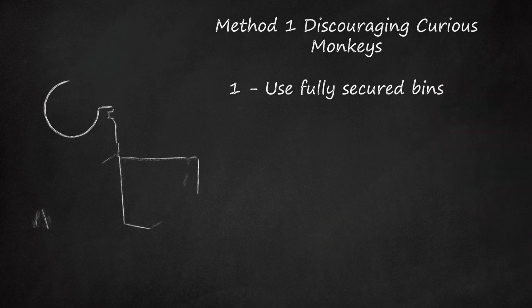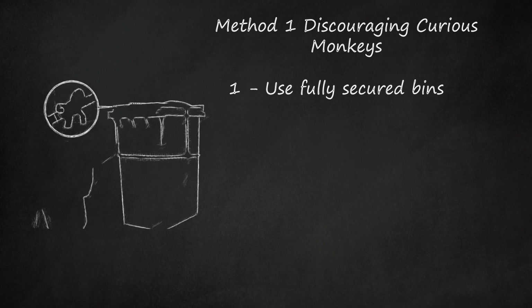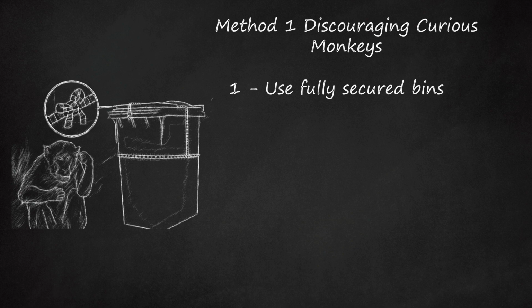It is most likely that monkeys will be attracted to residential areas if they think they can access food easily. Before you think about installing any alarms or security devices to repel monkeys, you should make sure you are not encouraging them to enter your neighborhood. The first thing to do is check that there are no open or inadequately secured bins which monkeys can gain easy access to. Use monkey-proof bins which can be properly secured and will not attract monkeys.